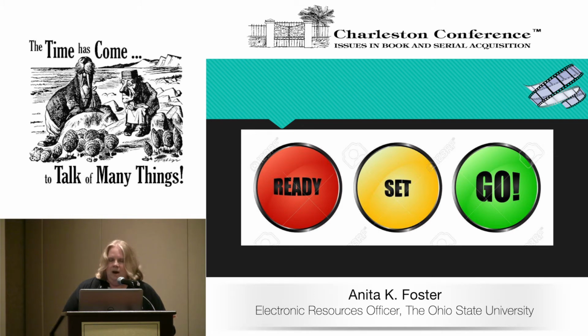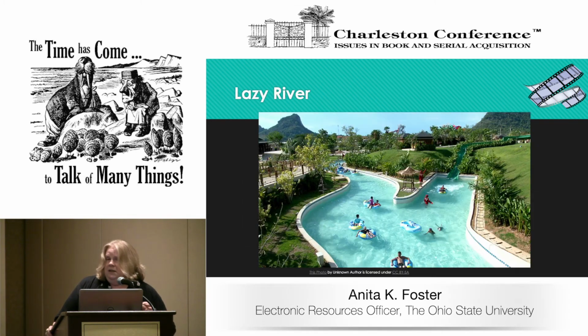However, we became an anomaly, especially for Kanopy. We're a little bit more like a lazy river ride at an amusement park. Things were getting used, things were being triggered, but nowhere near the same rates as other peer institutions.